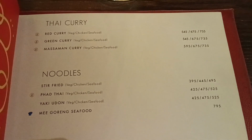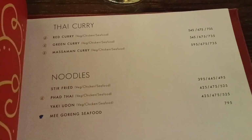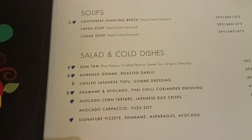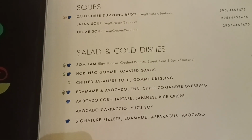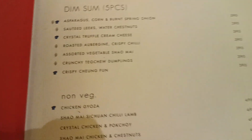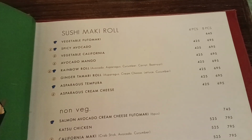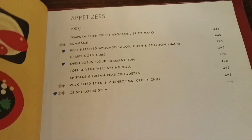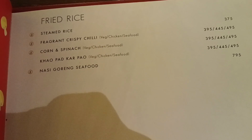Thai curry options, noodles, pad thai, yaki udon, mee goreng, seafood. This is the main course. We have mapo tofu, soy mince and dumpling. Laksa also is there. Salad, sometimes non-veg and vegetarian. We have dim sum and some of the sushi options. Options for fried rice, we have nasi goreng seafood.